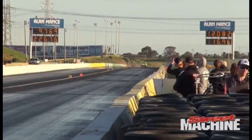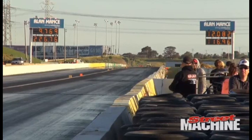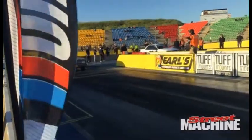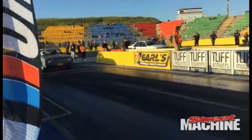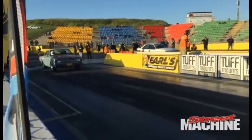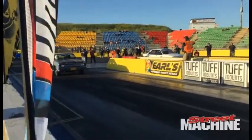For the little rotary ute in the other lane. Terry Seng coming out for another run in HDT 275. This is pretty much Australia's quickest street car. It has run 741. No other car in this country has matched that in street trim.